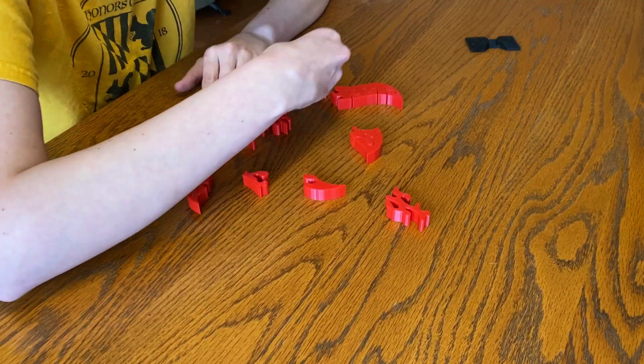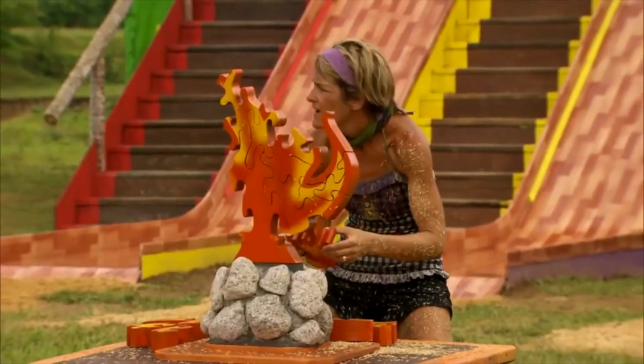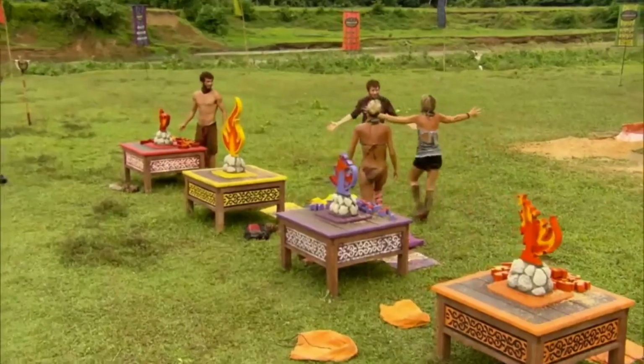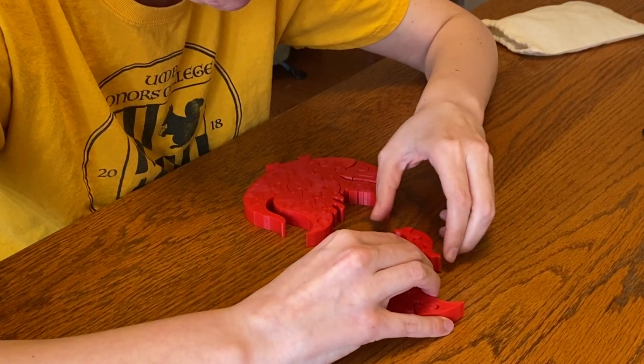It feels like it should be so easy. And then it's not. Cochran down to his last piece. Cochran wins! Oh my gosh! Final immunity! Is guaranteed a spot at the final tribal council. Oh my gosh. Yeah, so close.